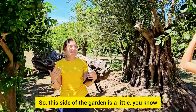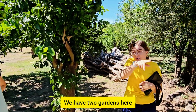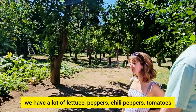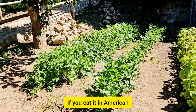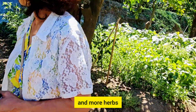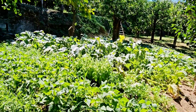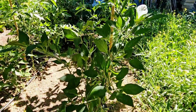So this side of the garden is a little different from the other one. We have two gardens here where we grow vegetables. We have a lot of lettuce, peppers, chili peppers, tomatoes, aubergines and courgettes, which is eggplant and zucchini in American English. We have pumpkins, squash, a lot of basil too, and more herbs. You're selling too? Oh no, we just use everything in our season.